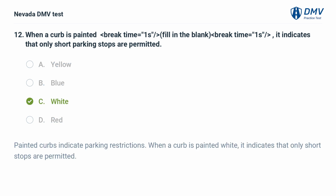C. White. Painted curbs indicate parking restrictions. When a curb is painted white, it indicates that only short stops are permitted.